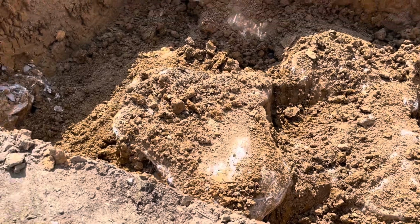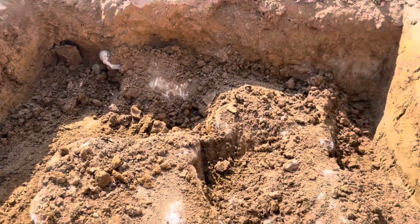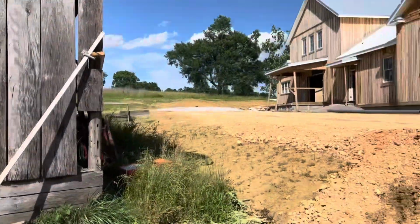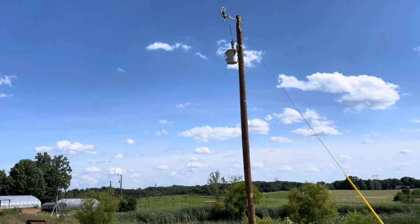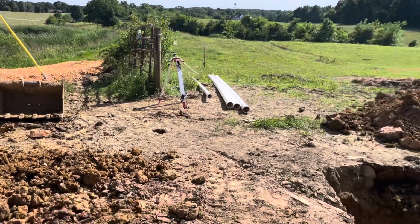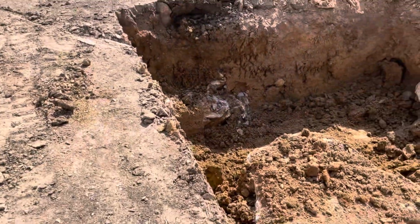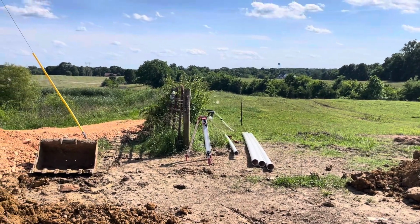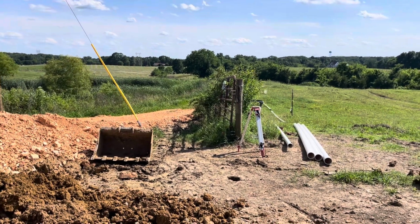I showed you already where the field lines are. Then the tank goes here, just to show you the proximity. Got the pole barn, the big barn. Finally got the second electric pole from Middle Tennessee, which is a big deal. And then a pipe called the tight line is going to run from here down to where the leach field is, which is kind of south of the pond.